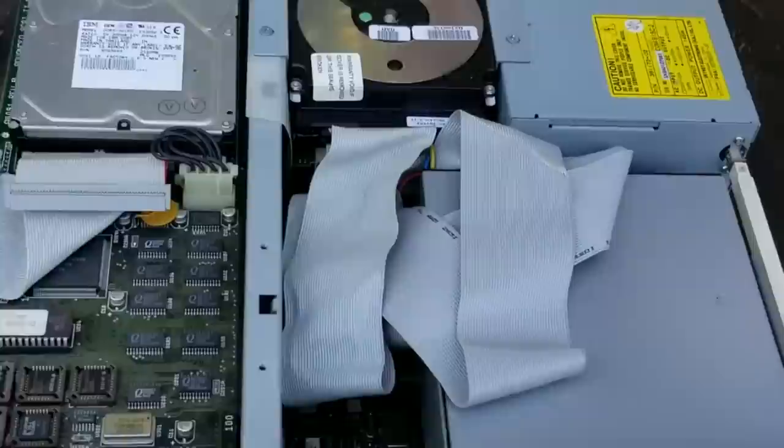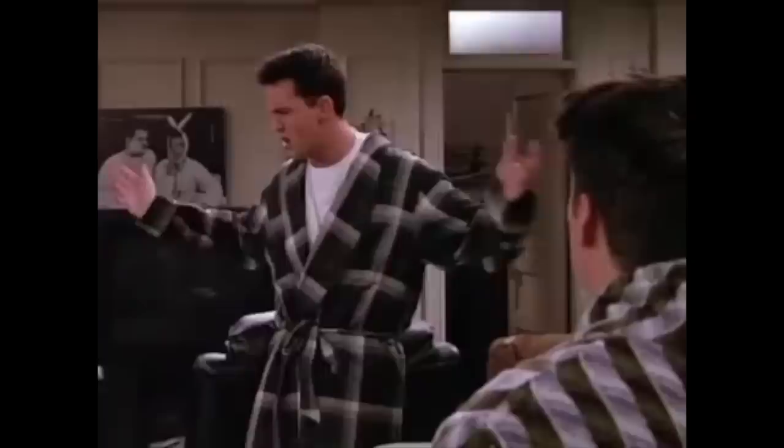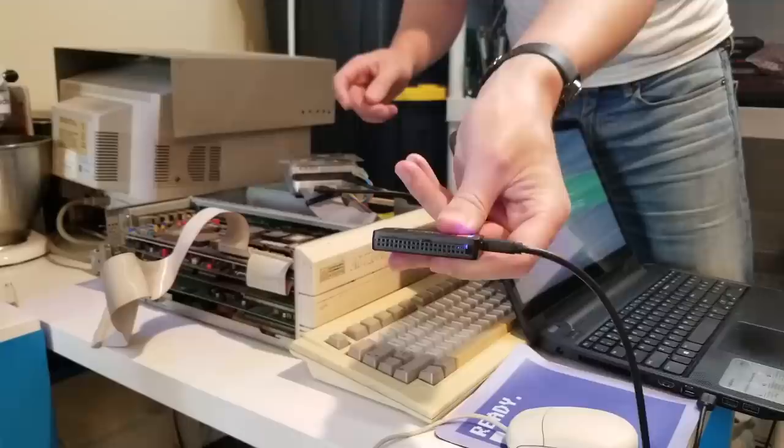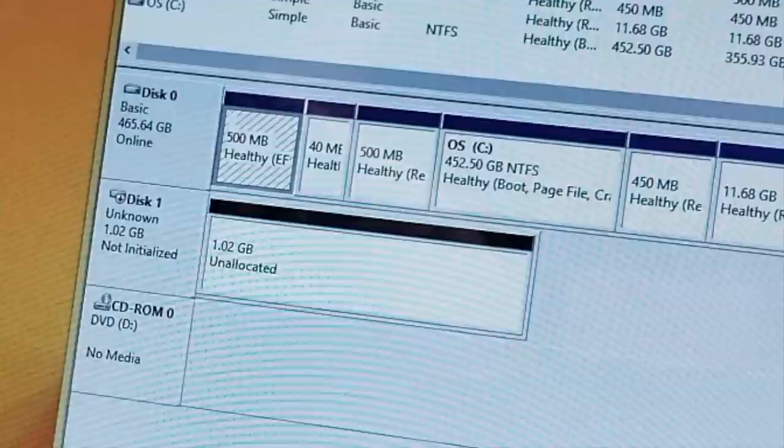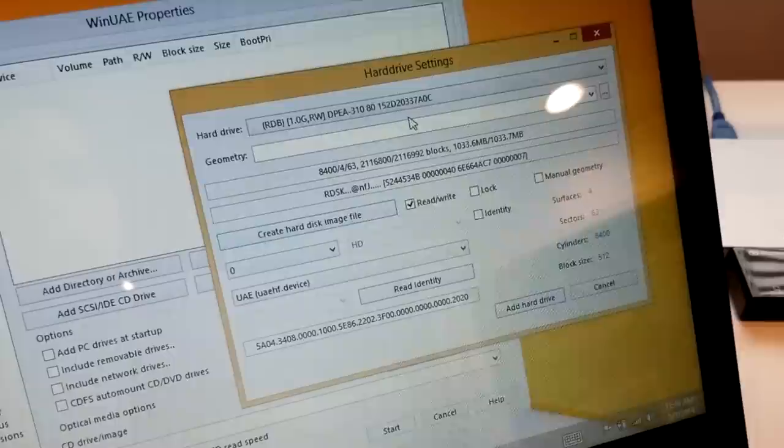Can open worms everywhere? And this is the USB to IDE adapter. We just plug it into the hard disk there. You love worms, don't you? Let's power it up. And there you can see the other end connected to the Windows PC. WinUAE has recognized the drive. So we click Create Hard Disk Image File, and off it goes.